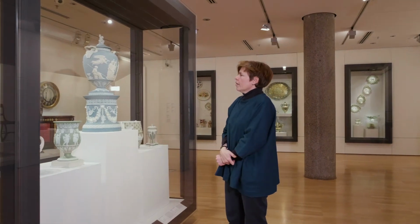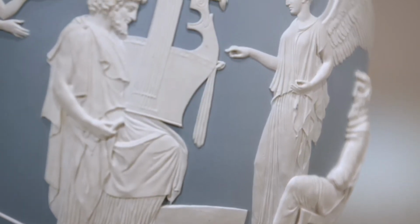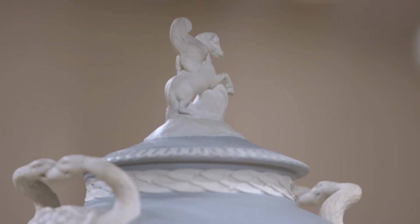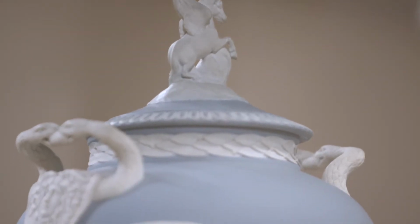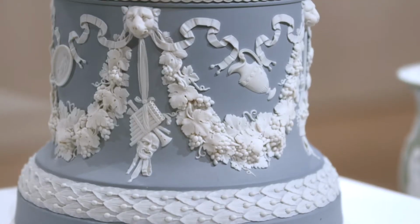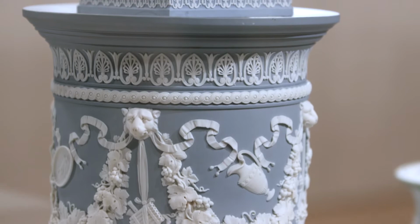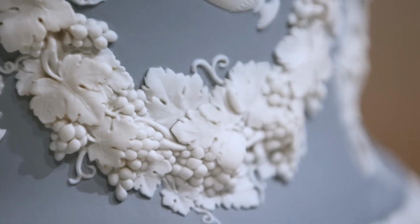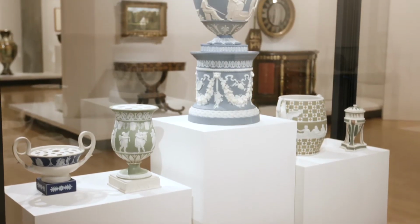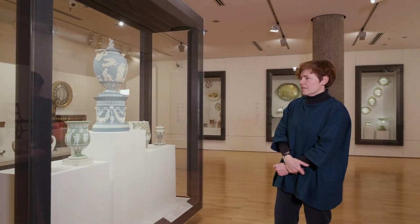It is all about Homer, the great author and poet who wrote the Iliad and the Odyssey, and his deification is what we're looking at here on this vase. The finial on the lid is Pegasus, the winged horse. The handles are snakes ending in Medusa heads, and it all sits on this drum pedestal, also inspired, the form inspired by classical antiquity, and the decoration also through the swags of floral motifs and the trophies hanging around it. So this vase in particular is the epitome of elegant neoclassicism at the end of the 18th century.